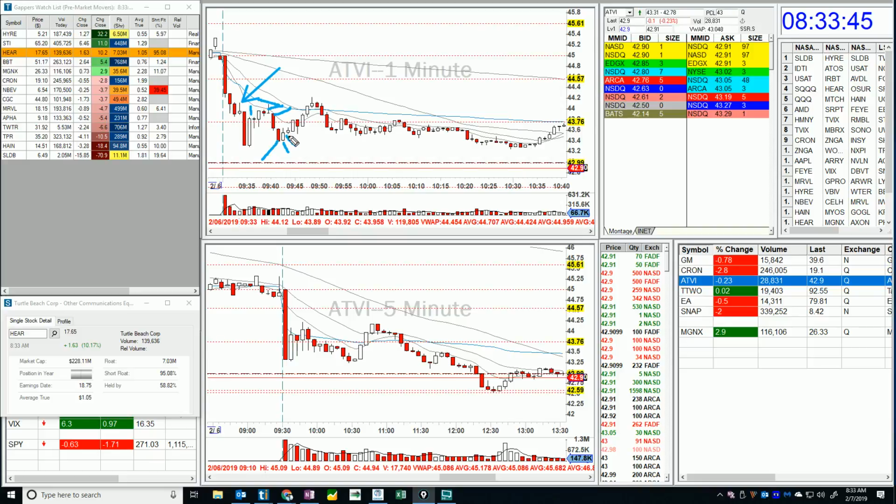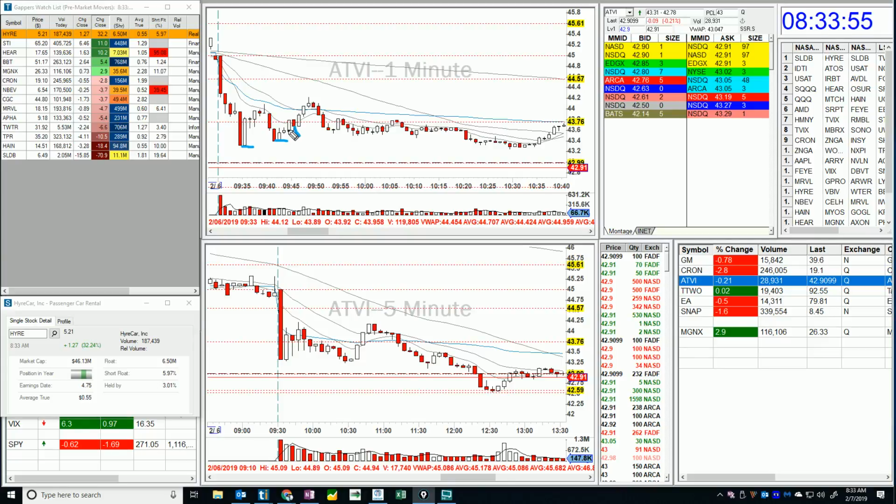Then I got completely out, because this clearly looks like a reversal, a double bottom, looks like it wants to go back the other way. Andrew took this trade, and I took it with him as well. He called it here for a possible long to VWAP. And this is a big move, guys.